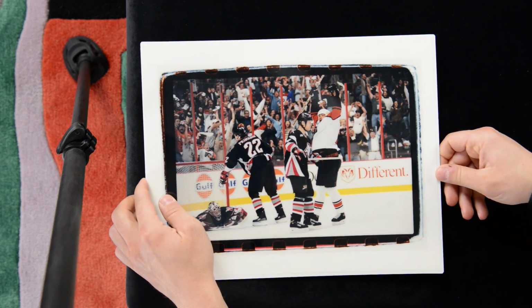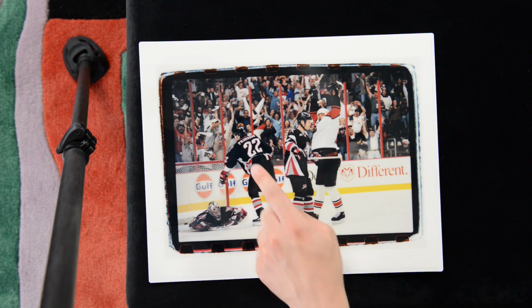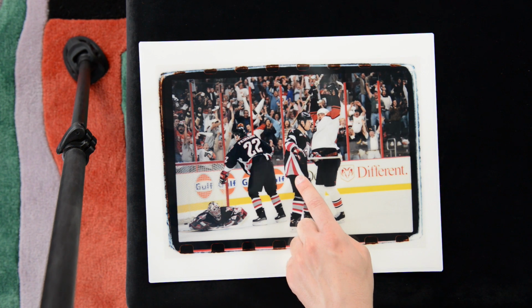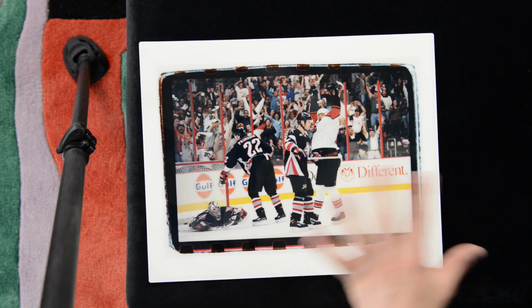And then we have 2 more left. We've got a goal being scored right here. You can see all of the action going on in the background. Everybody's cheering. The goalie's here. Wayne Primeau, Keith Primeau's brother, is all upset. Is this Rob Ray? I can't tell if that's Ray. I don't know if that's Rob Ray, but this was one of the Flyers goons who scored a goal. Oh, and you can see the puck in the net. That is action shots. That's what you're looking for. All of this stuff going on in the background.